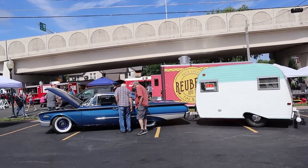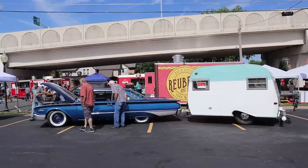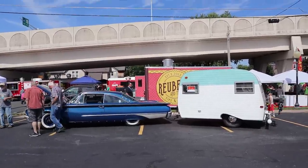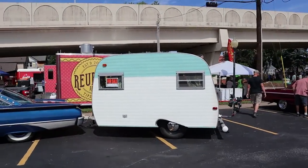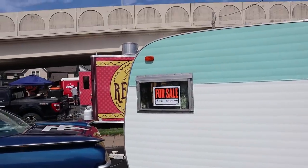Alright, hold up a sec. It's another Starliner. That's three Starliners in one small town show. What's going on here? Something's going on. This one's for sale too, or maybe it's just the camper. Camper's for sale for $8. Yeah, no, that's just the camper. There's no way.